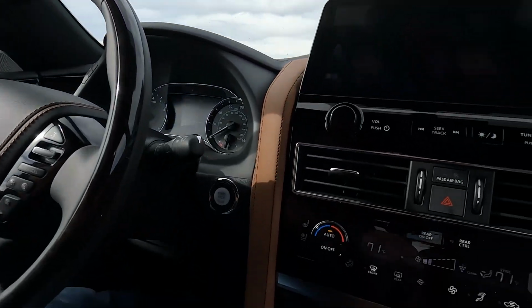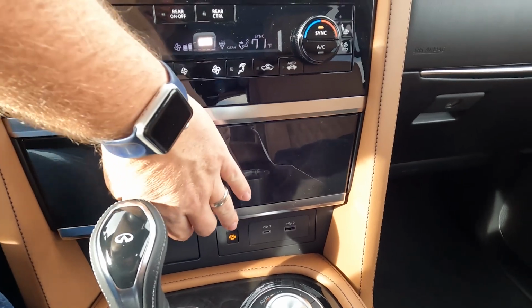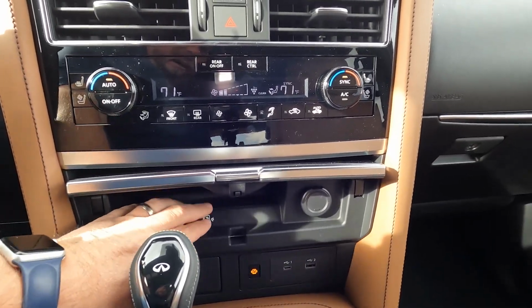So there you go. So let's talk about things that I don't really care for. And one is going to be the new wireless charging they have, but your phone disappears. You have this huge place here for your phone, and it just feels kind of out of place. And I can tell you that my phone gets pretty hot in there as well.